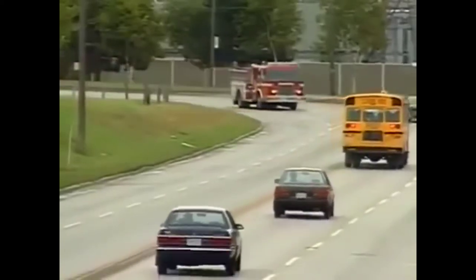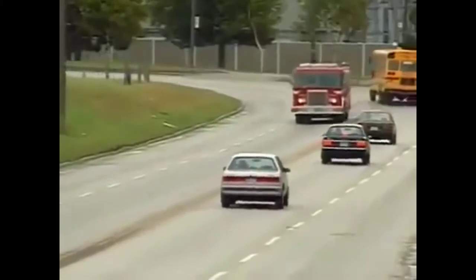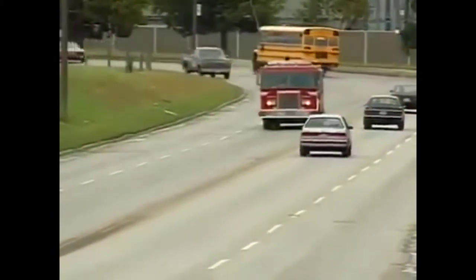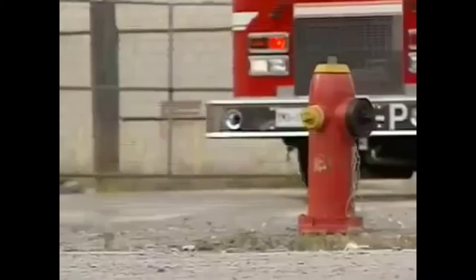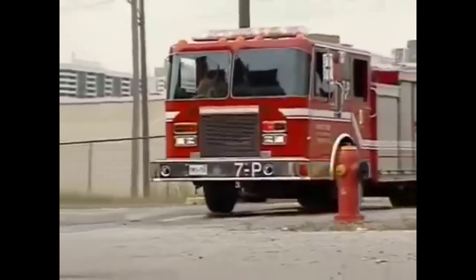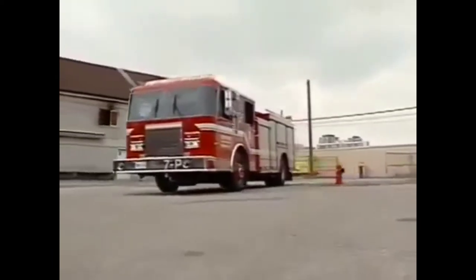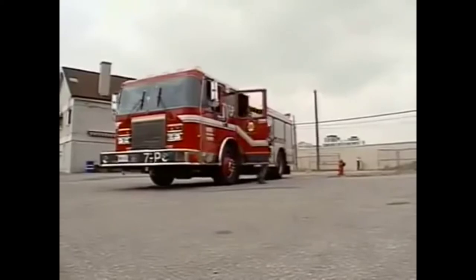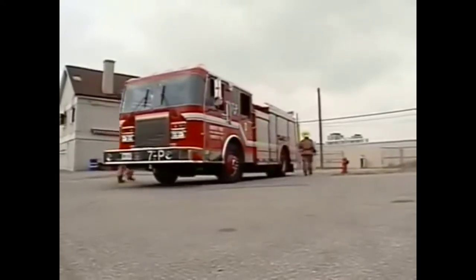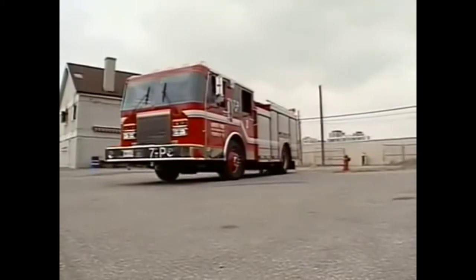Because I'm only going to school, I can't use my siren, horn, or lights. But now that I'm on school property, why don't I have a little bit of fun? Hey, there's my friend Sparky, the fire hydrant.